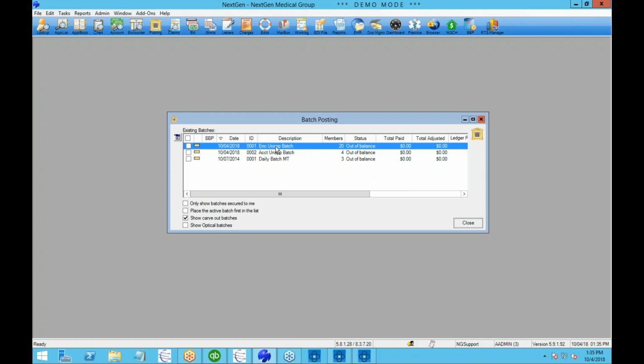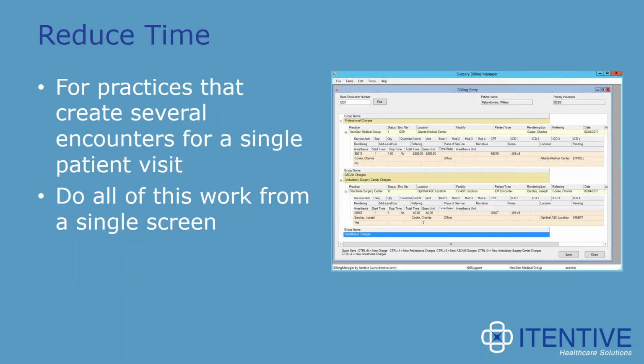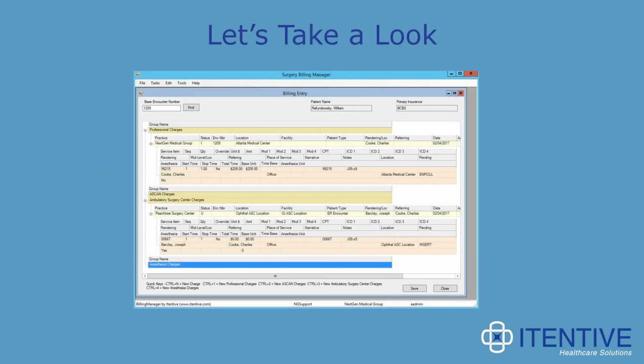Okay. Thank you, Joe. So the last product we're going to talk about is the Billing Manager product. That's the third of the financially related products that we have. And Billing Manager really allows you to efficiently create multiple encounters for a single patient visit. And obviously you can do all of that work from one screen rather than have to go to multiple screens to do it. And you'll see how easy it is to use in the demonstration. Joe?